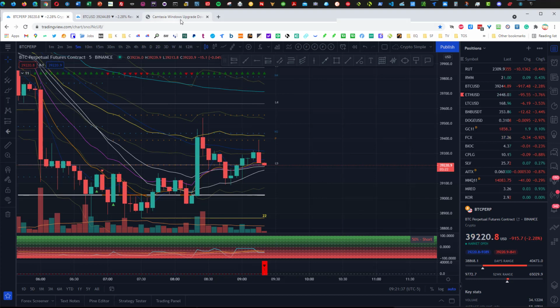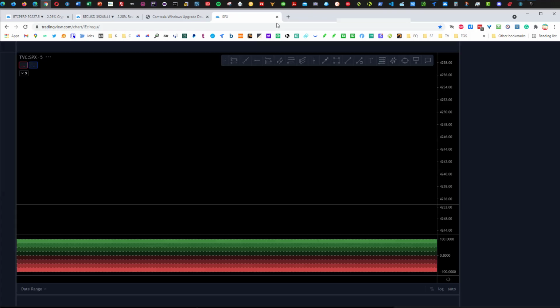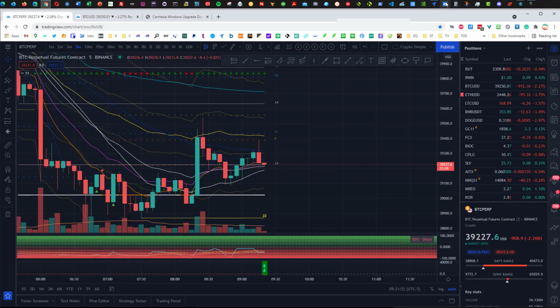Let's look at the actual NDX. So let's go here. NDX day trade. Not NDX, ES. I'm sorry. So let's open up our super, or not super.